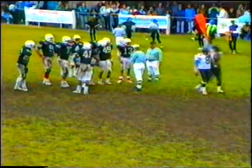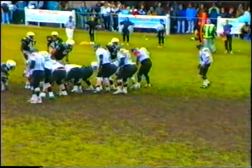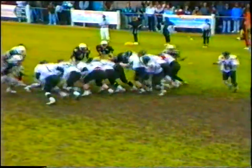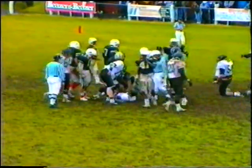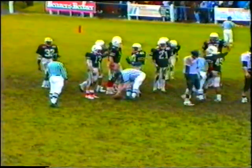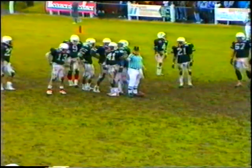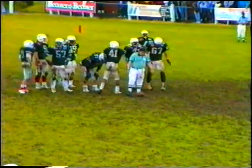Hand off up the middle to Lester McKenzie. Tackle made by Craig Waldridge. Gain of 3 on the play for a 2nd and 7. Gained about 2 on the play, should be about a 3rd and 5, 3rd and 6. Beautiful, that was.